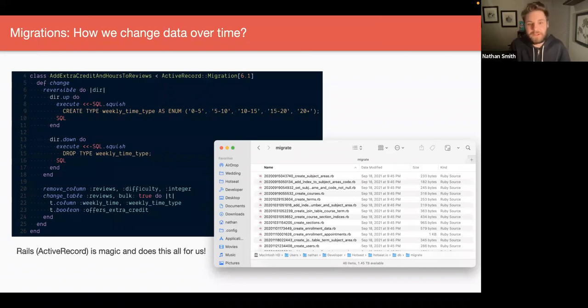So definitely you want to track your changes to your database over time, because otherwise, how do you get your data there? What happens if you lose your data? You want to make sure the schema is always there and ready for you.